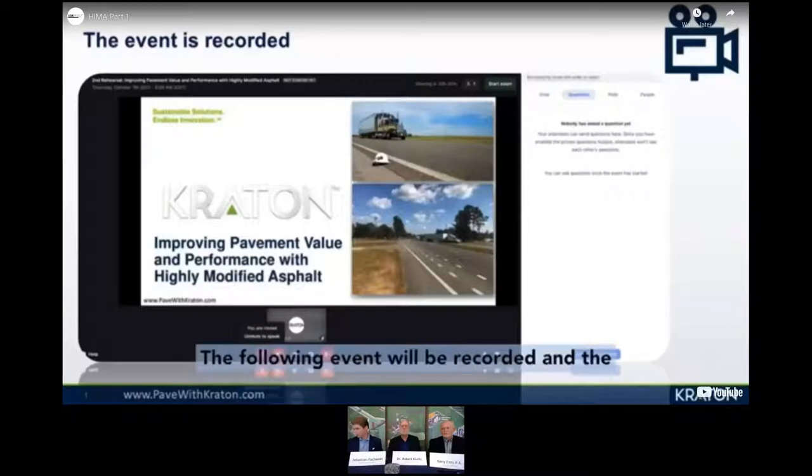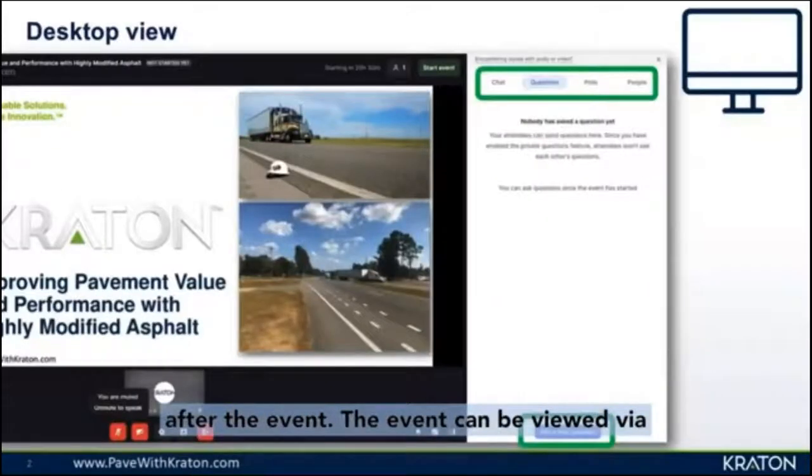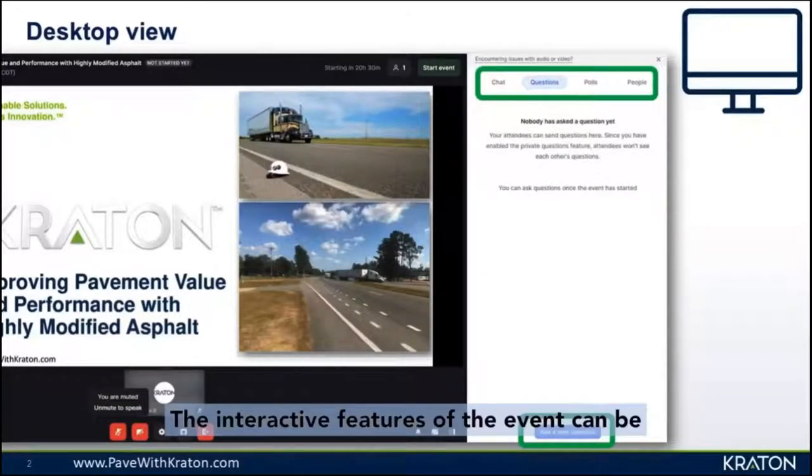The following event will be recorded, and the recording will be made available immediately after the event. The event can be viewed via web browser in a traditional desktop mode. The presentation panel is located on the left-hand side. The interactive features of the event can be accessed at all times on the right-hand side of the screen.